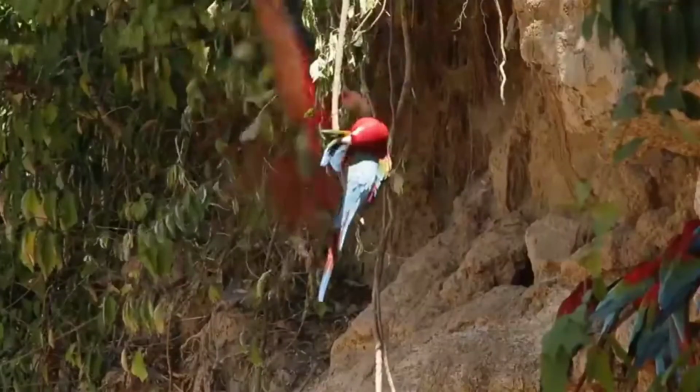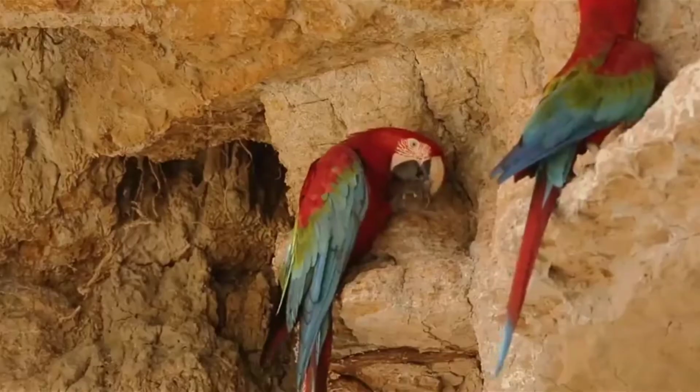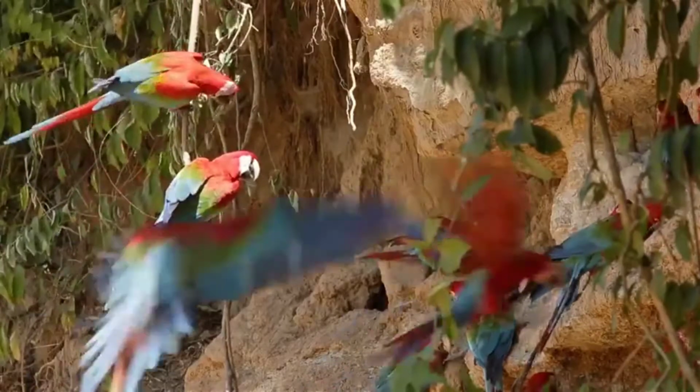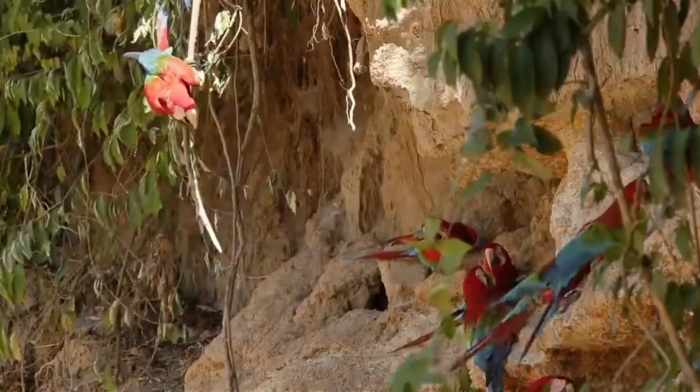For the macaws, these visits to the local clay lake are more than just feeding opportunities. They're places where mates can be found and disputes can be settled.